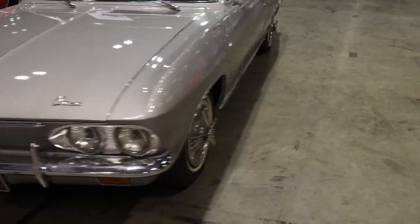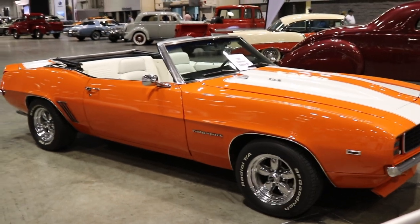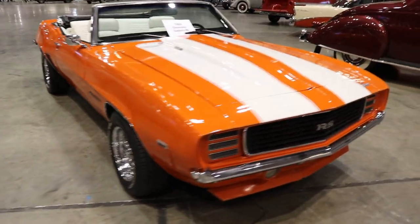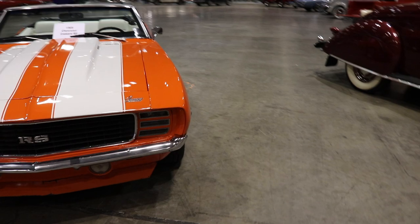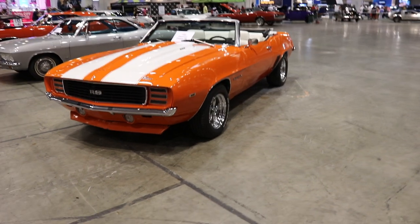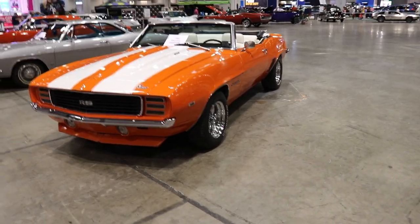Little old Corvair. Me right here, this is a nice 69 Chevrolet Camaro. This one is an RS model with a DZ302 motor. Guys, if you don't know what a DZ302 motor is, you need to look it up. That's what makes this vehicle valuable. Not many of those made. That small block put out a lot of power. And I'm not gonna tell you the rest because I want you to go and look it up.